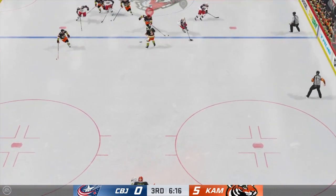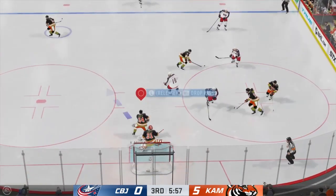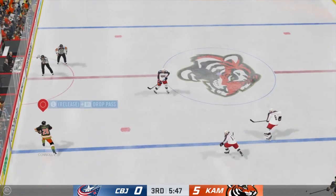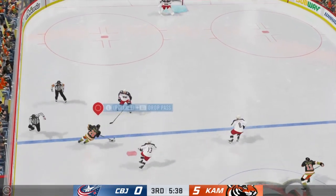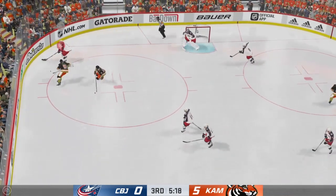Oh, God. Oh, no. Oh, no. Looking to make something happen along the boards. Thank God I got it. Slides, lets the puck go across to Conacher. Lets it go. Oh, no. Oh, just wide. That was net.